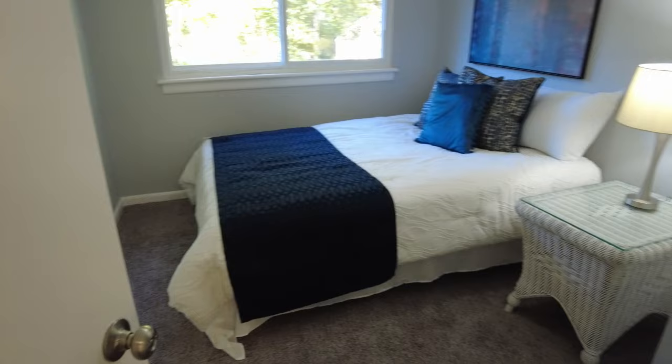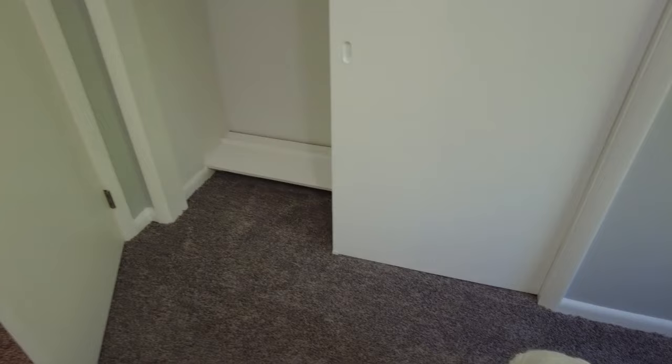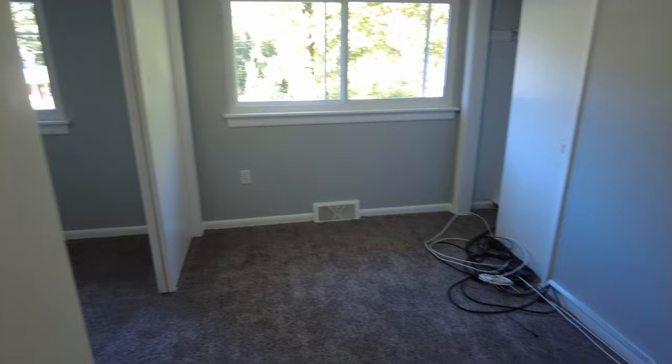That is a queen-size bed that's currently in place. You can see we've got a good amount of space, nice big window once again. We've got a full-size closet that's probably about 6 or 7 feet. As we transition down the hallway, this next space is interesting because we have a bedroom here. This is going to be probably the most conservative of the bedrooms.